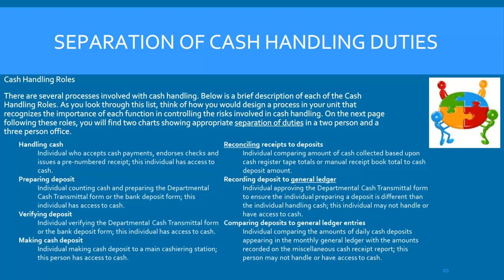Individual approving the departmental cash transmittal form to ensure the individual preparing a deposit is different than the individual handling cash. This individual may not handle or have access to cash. Comparing deposits to general ledger entries: individual comparing the amounts of daily cash deposits appearing in the monthly general ledger with the amounts recorded on the miscellaneous cash receipt report. This person may not handle or have access to cash.